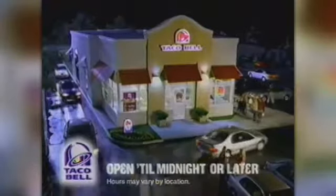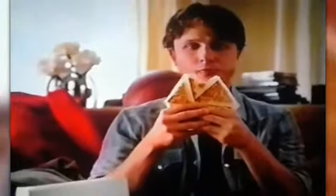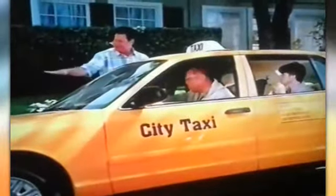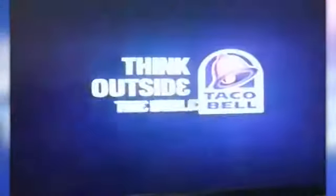Spice up the night. Open till midnight or later. Honey, remember when you asked me to spice up your food? Yeah. A spicy chicken Crunchwrap Supreme. Spicy and grilled, so it's good to go. Good to go? Good to go. The new Spicy Chicken Crunchwrap Supreme. Shredded chicken simmered in Mexican spices with melty, crunchy, cool Taco Bell tastes. Loaded into a flour tortilla and grilled, so it's good to go. For a spicier way to go, think outside the bun.